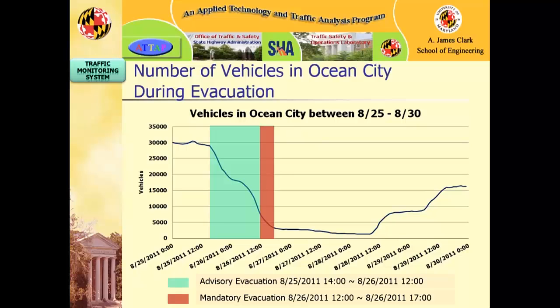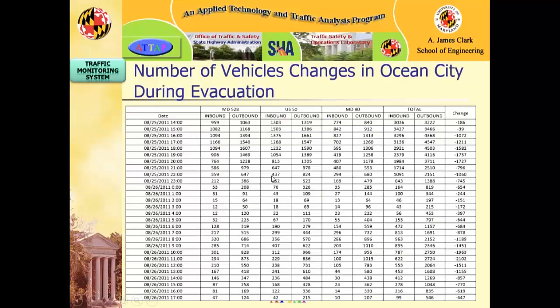And this shows you applications during evacuations. This shows you the number of vehicles leaving Ocean City during evacuation on different routes. We track all the different route information. So with such a monitoring system, if there is no emergency, you can use the system for traffic management. If any emergency happens, you can use the information for monitoring evacuation.